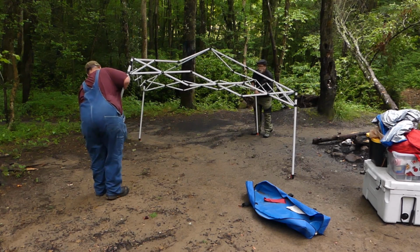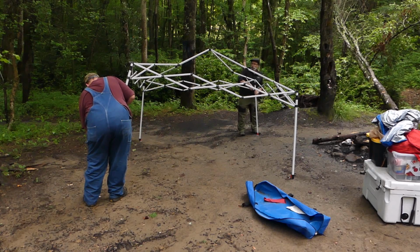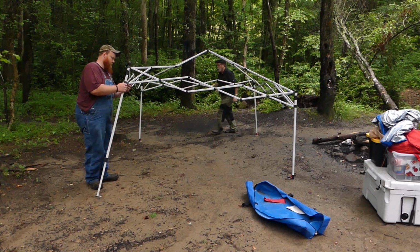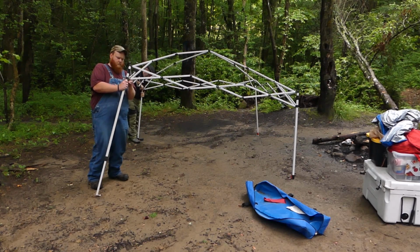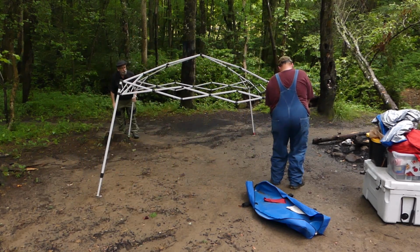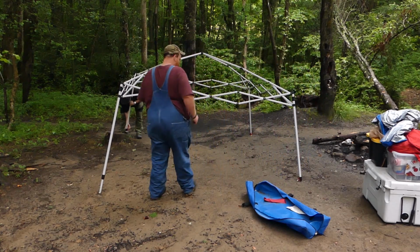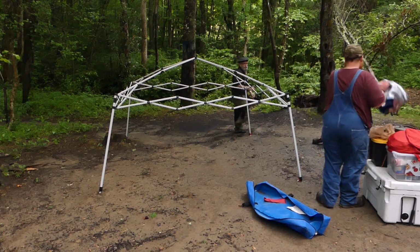Down here at the bottom. What's that? I was trying to just get that snapped in while they were down low where we could mess with them. Well, we need to put the top on. Oh yeah. Probably inconvenient.